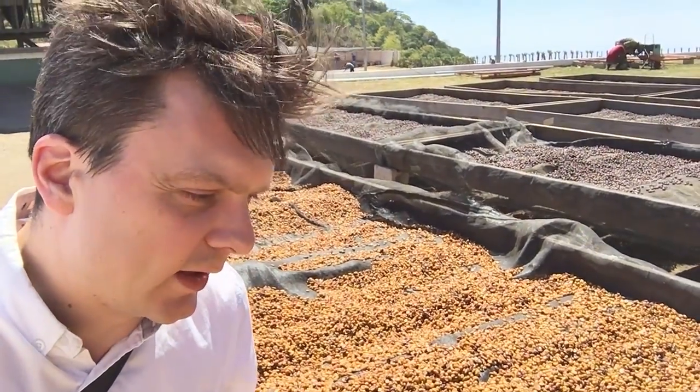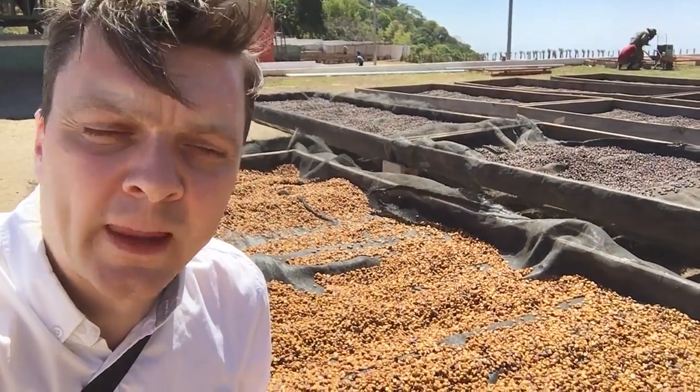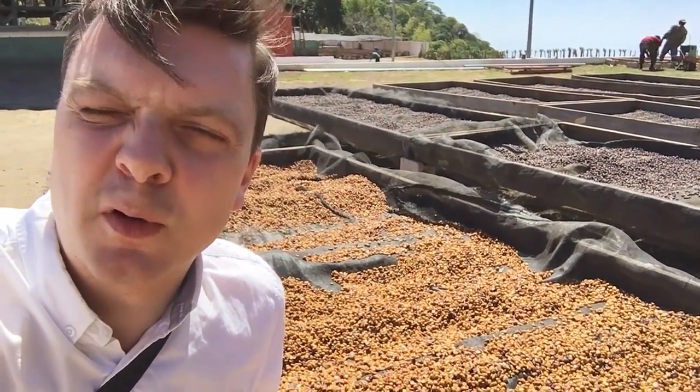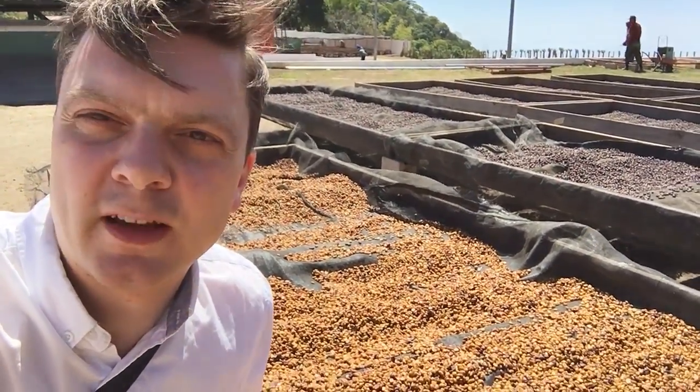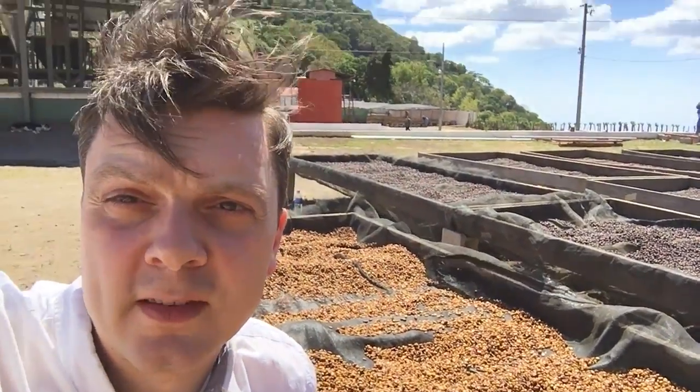And we cupped this coffee yesterday and it was quite fruity, and some of the lots were quite floral as well. So we still have this kind of flavor of coffee pulp and a little bit of fermentation going on. So it's more fruity than washed coffees, for instance.